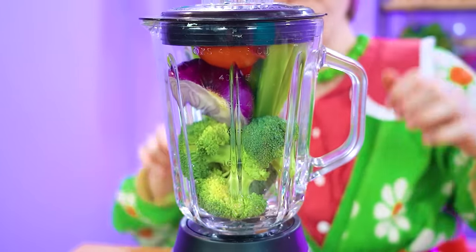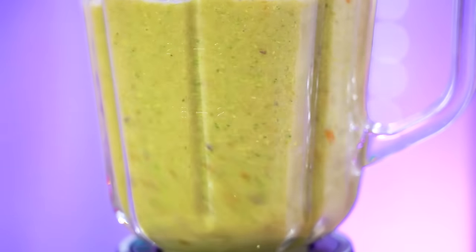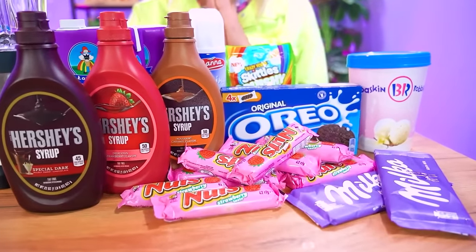All that's left is to blend. Veggie salad shake. Sounds green. Only Granny. Betty, I think you've got this thing on lock. I mean, look at that potion.